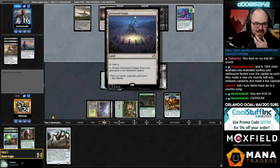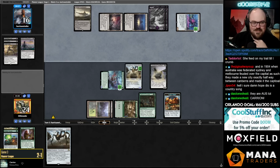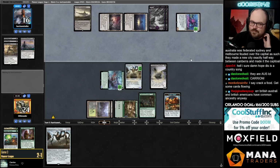It's so funny to me that these decks play this card. Every time I see this card and play it, it makes me laugh. It's a banger. You want to crack a food? I kind of want to get more pressure and play first, because they can just keep up with cards. I don't want to extend the game if possible. I need to get this game over with.